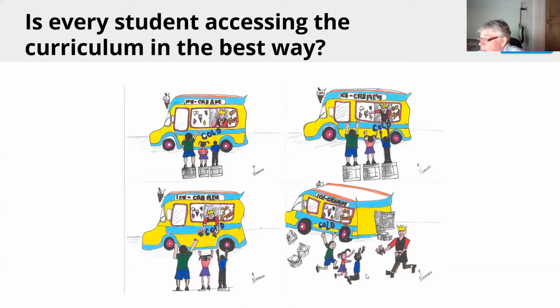So why not put the children on a box, enable them to be able to see what the ice creams are? Or even the man to come out and lean out and say, what would you like, and explain what they are. But the easiest thing is actually to go to that student and serve them with what they want. And it's the same in education.